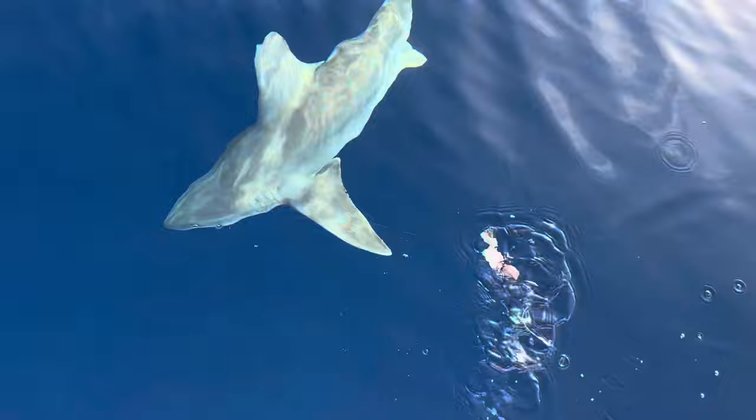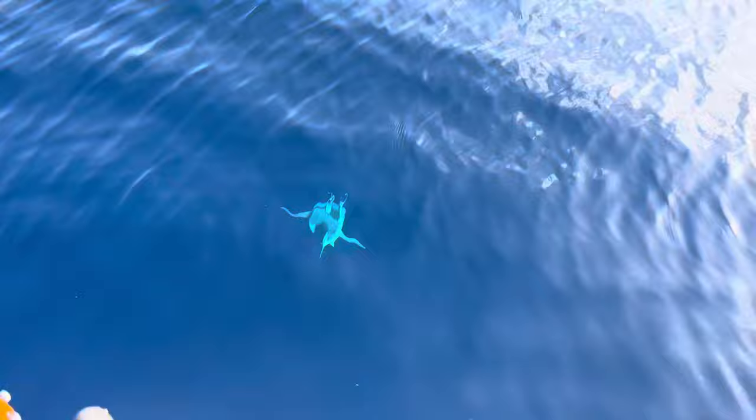Big old shark. Now I saw this in the water. I don't know what that is. It is really cool. It looks maybe like a jellyfish. It definitely can propel itself. It's got two long tentacles and a sort of a head center.